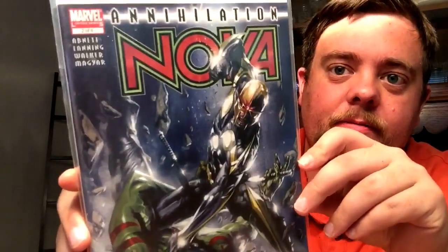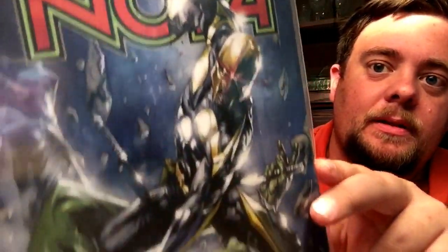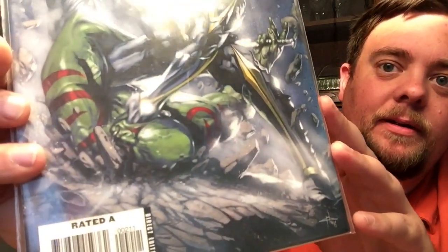Stuff. I haven't seen a lot of people with this one. Don't know why. This one was done in 2006. This is kind of when I started following him. Annihilation Nova. Just the coloring on that.